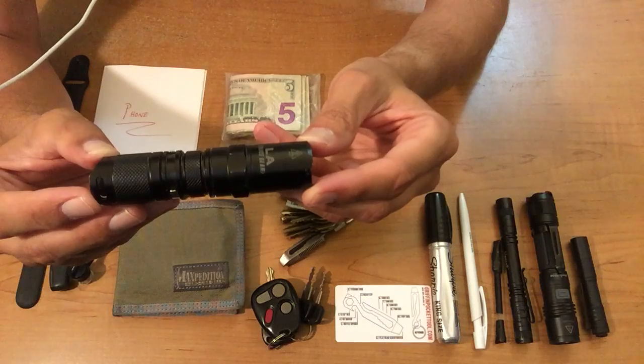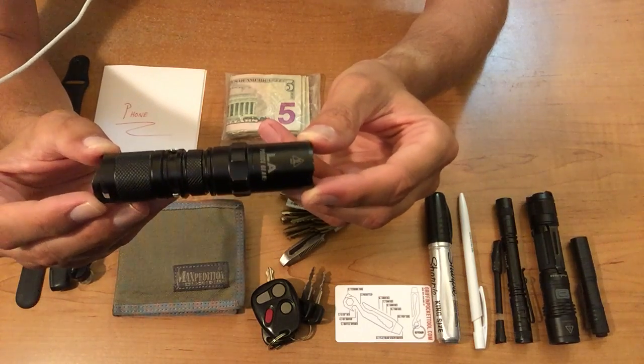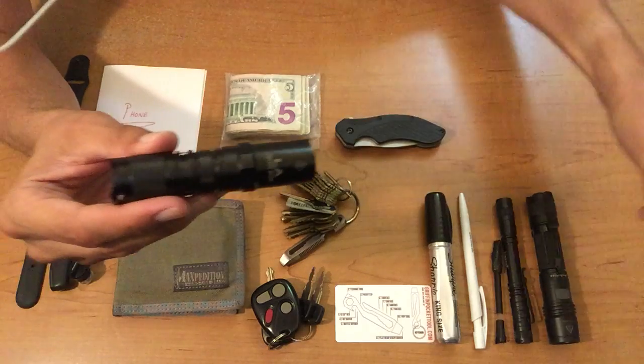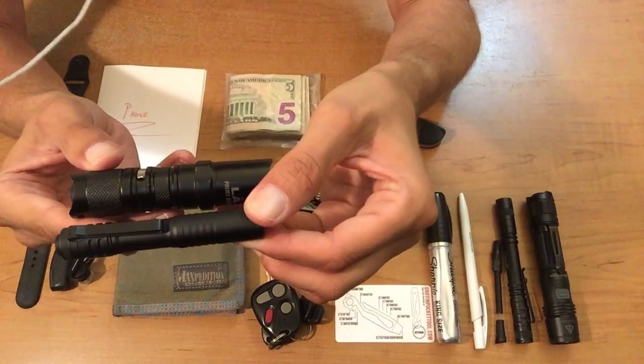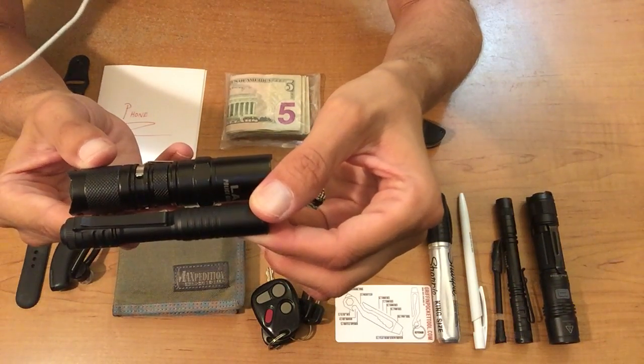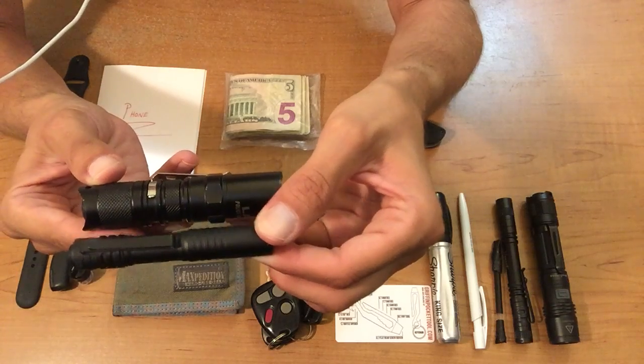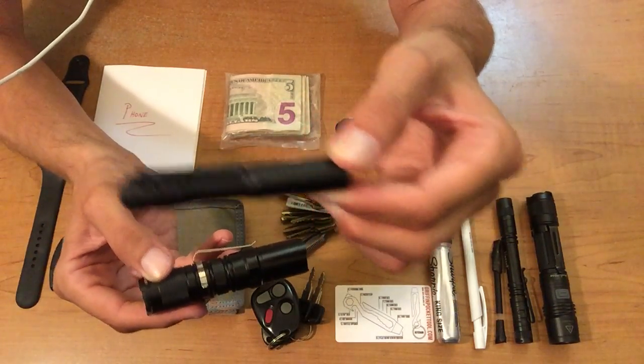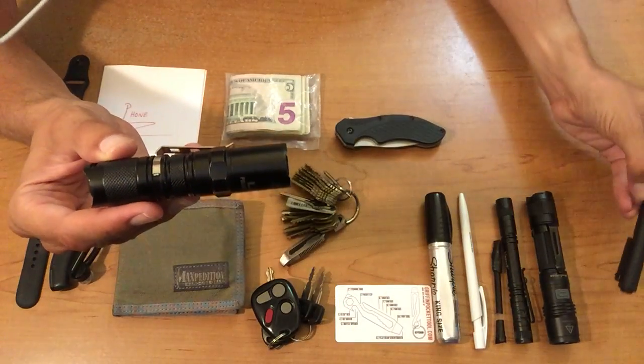This flashlight would be fine with me to carry on an everyday basis, and sometimes I will switch between my thinking process of which one of these I'm going to carry in my pocket. I like this Streamlight because it is so small, but I like this one because it provides much more light.